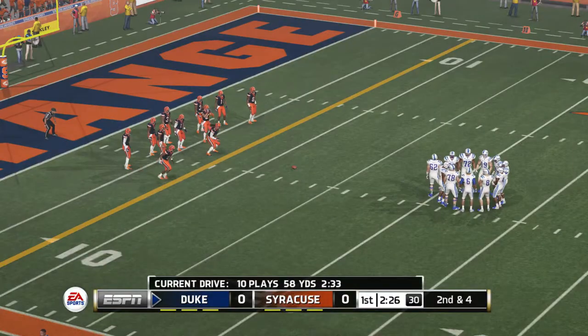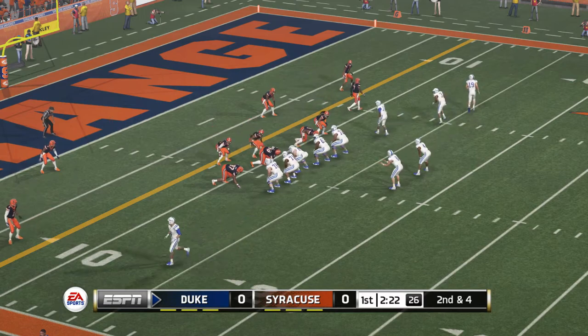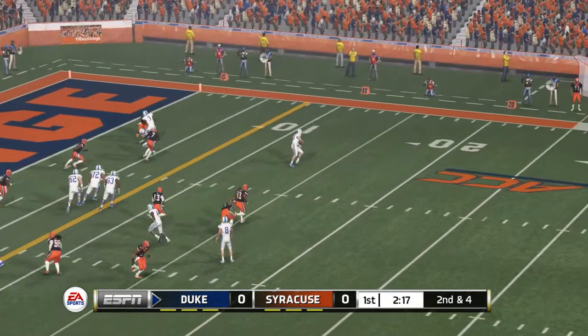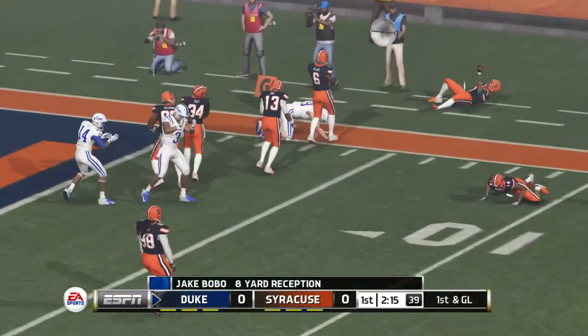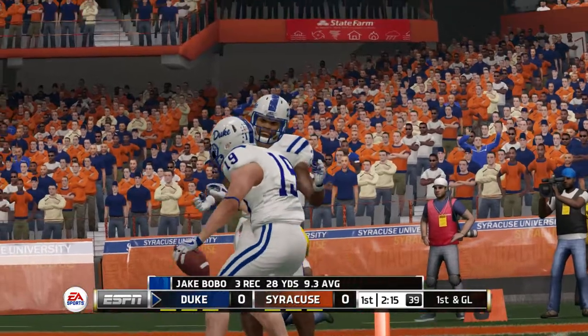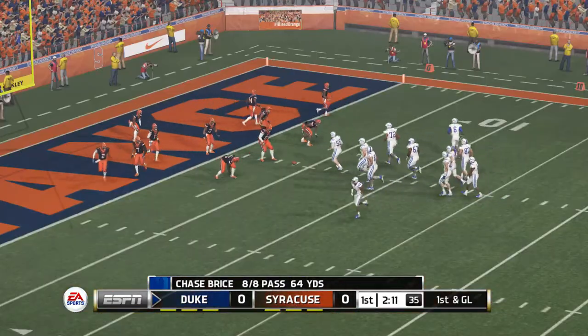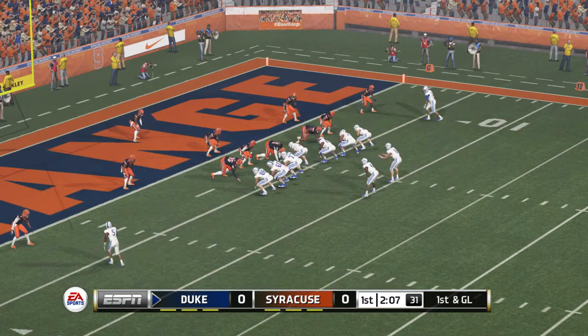So it's second down now, and they need about 4 yards to pick up the first. Complete. He's got room. He's tackled at the 4. So the completion goes for about 8 yards and a first down. Again, it's the receiver who makes the catch. If there was any doubt as to who was going to be getting the ball before, then there definitely isn't any right now.